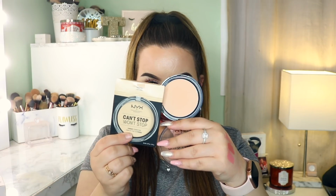So I bought the NYX Can't Stop Won't Stop Powder Foundation. I did get it in the shade Light Ivory, which, on the packaging, looks like it'd match me perfectly, but the actual pan is way darker. I'll put it next to the box. It is way darker than the box, which is really annoying because they didn't even have testers out to see the color for this one. So this is way too dark. I'm definitely gonna have to take this back for a different shade. I have not yet tried that, but swatching it, it looks pretty promising, so we'll see.